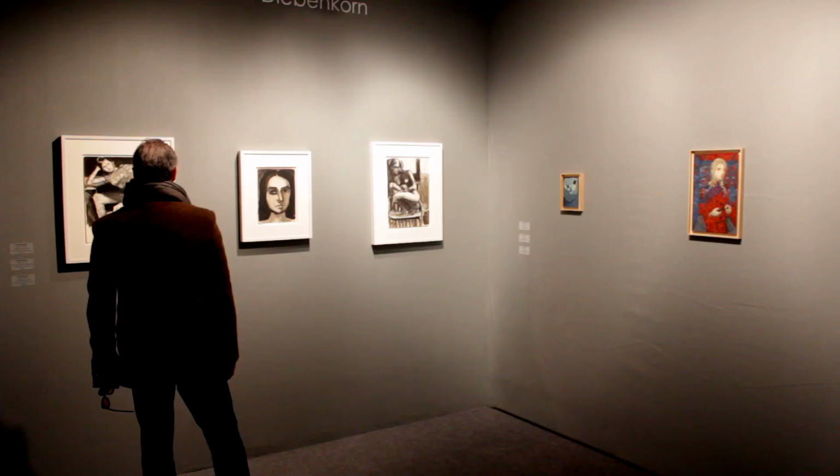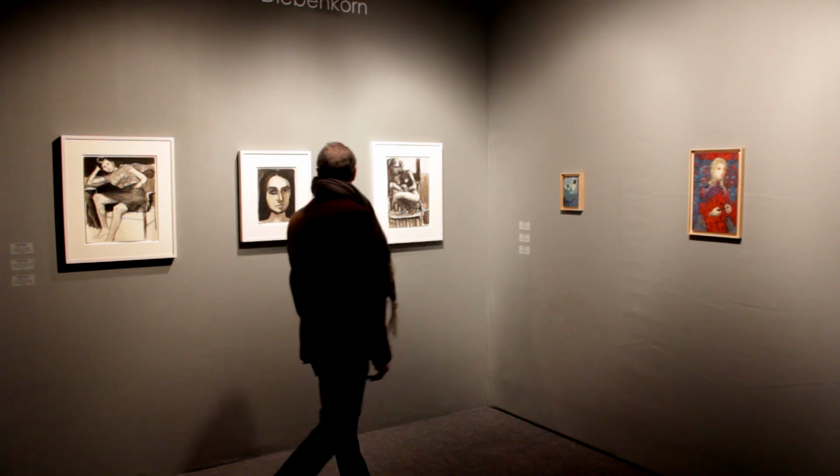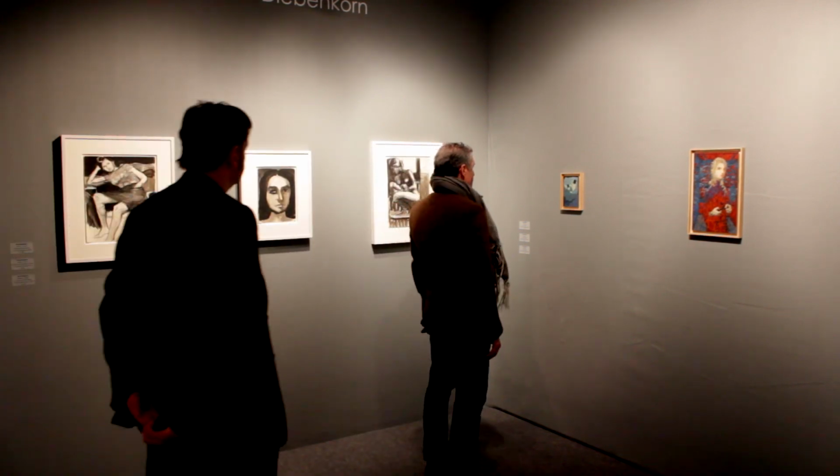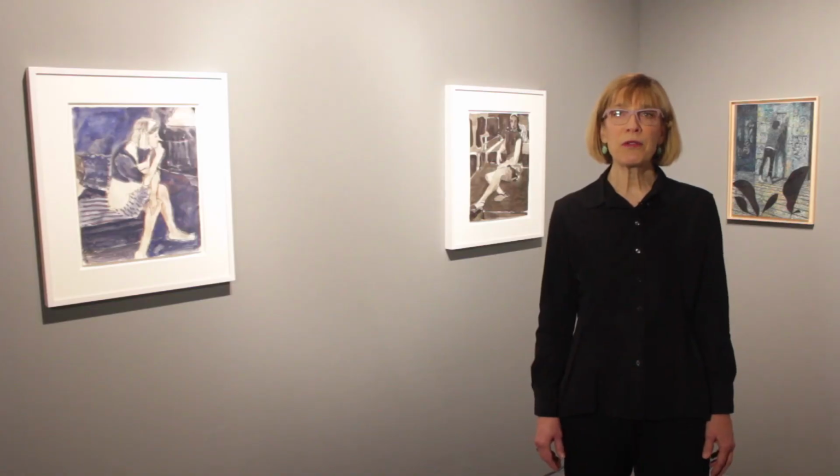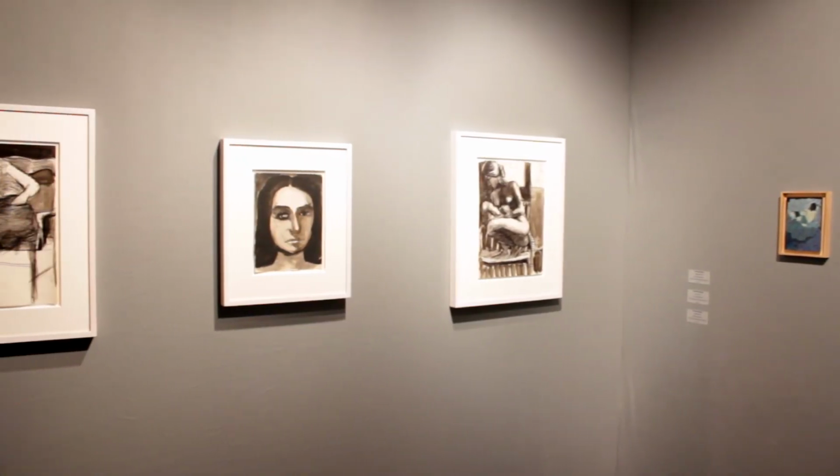And both of them work in areas that are familiar surroundings, whether it's the studio or the home. I think they're both interesting because it's not just the figure, it's what's around the figure that makes the presentation very compelling.